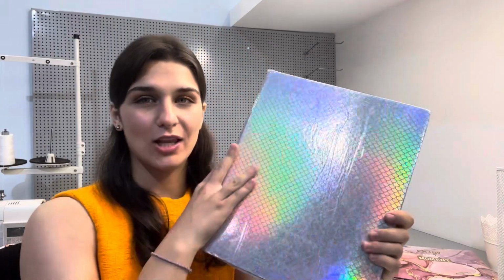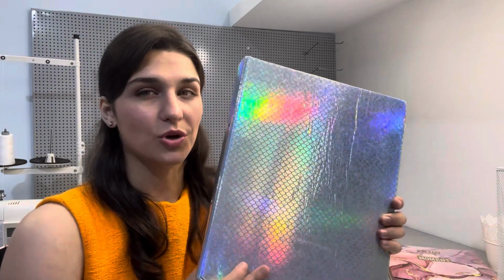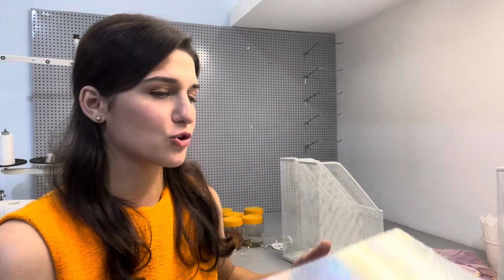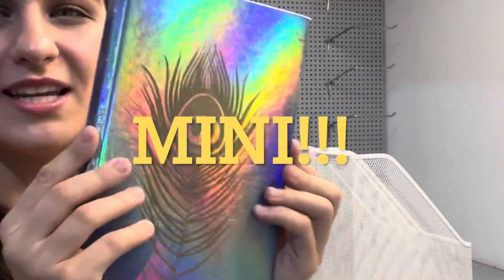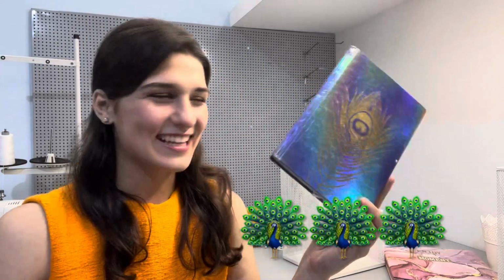So last year my mom bought me this envelope. I filled it already with fashion sketches. I will show you them one day, but this is not the day today because we have other stuff to do. And this is a holo mini sketchbook. It has a feather peacock on it. I mean, come on guys.